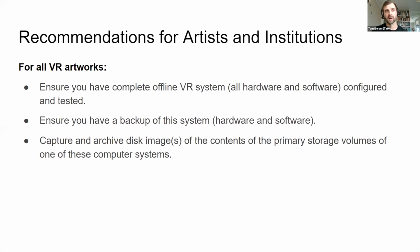As we would for software-based artworks, we recommend raw disk images are created from storage volumes. This separates the software environment from the physical storage devices and so opens up options for disk image-based emulation in the future. The Tate approach to disk imaging is now fairly well formalized. I've been doing a lot of work on that over the last couple of years, and fingers crossed we'll be sharing some more information about that as part of the software-based art preservation project in the coming months.